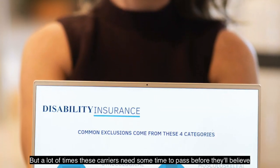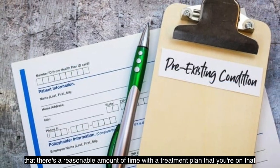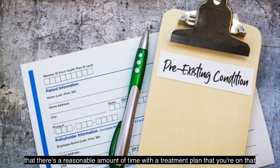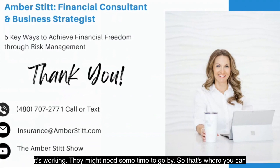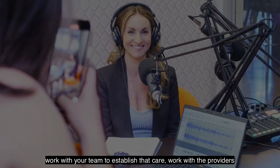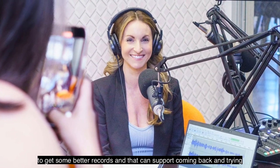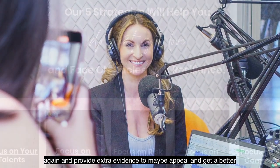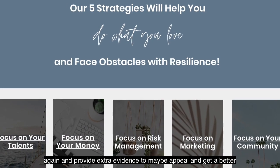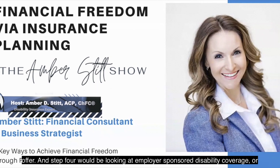But a lot of times these carriers need some time to pass before they'll believe that there's a reasonable amount of time with the treatment plan that you're on, that it's working. They might need some time to go by. So that's where you can work with your team to establish that care, work with the providers to get some better records, and that can support coming back and trying again and provide extra evidence to maybe appeal and get a better offer.